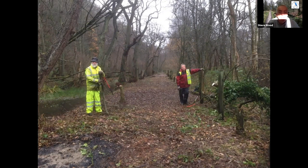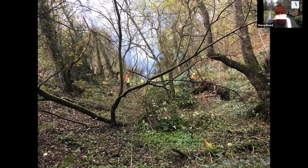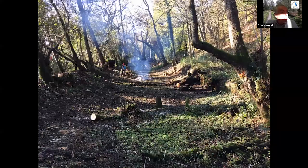This was the second one in 2017, slightly further along, about another quarter of a mile along from where we'd started. And on this one, this is a dry section of canal, so we were able to clear the canal bed out as well as the towpath. Here's the before picture, and if you look at the Y-shaped tree, here's the after picture.